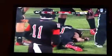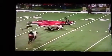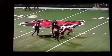I think that's Edwards that's shaken up on the field. Collision before the ball arrives. Pass interference, number 1 defense. Penalty is an awarded first down at the start of the foul.